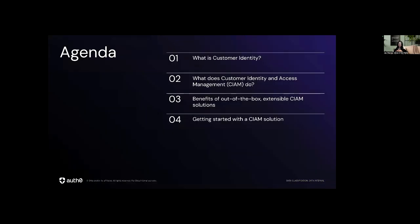So you're probably here because customer identity is, in some fashion, on your radar. And you want to know what it is, why it matters, and how it impacts your role or even the larger organization. And one of the main things that you'll take away is that building and maintaining customer identity can be really, really hard. It's not easy. It takes time, it takes resources, and it takes a ton of expertise. And a lot of that time could be better spent building your actual product, the core innovation for your company.